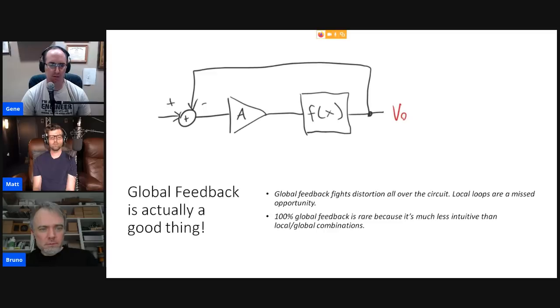Bruno, one thing I'm just thinking about that's interesting is when people give feedback a bad rap in power amplifiers, they often forget about their DACs. The digital to analog converters also use a lot of feedback to get their low distortion and linear numbers. Why do they not think about that when it's in a DAC circuit, but they worry about it when it's in an amplifier circuit? Well, I think if it's in a DAC, it's simply a dark art.